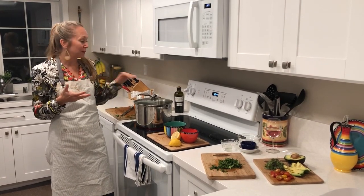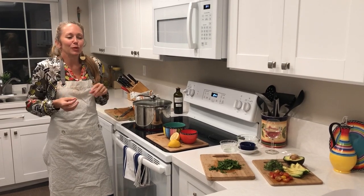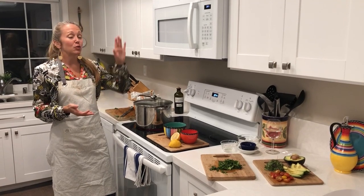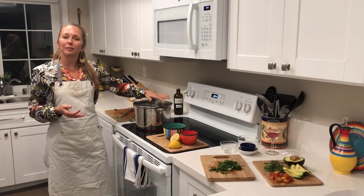If I'm doing a slower version, I literally will let it cook for about an hour to 2 hours because it just tastes so yummy. But you're eating it all week long, so it'll just get better and better each time. And I do not warm it up in a microwave because that kills food. I rewarm it right here, back up on the stove.